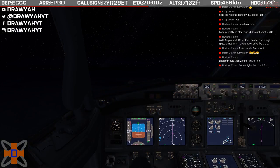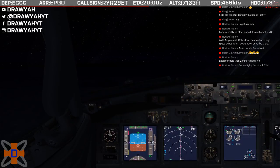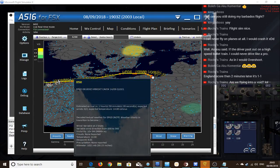Actually, wouldn't mind seeing what the weather is in Gdańsk when we do come into land. Let me double check that. Where are we? Right, Gdańsk weather. Okay, it's not too bad. Visibility is +10. Winds are heading north at 2 knots. No clouds reported. Dew point 09. Yeah, that's fine.